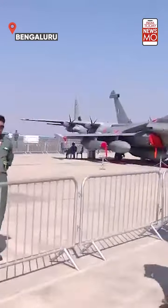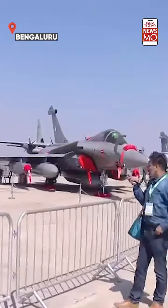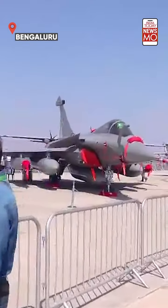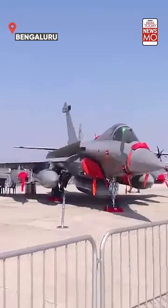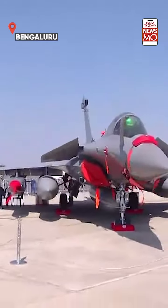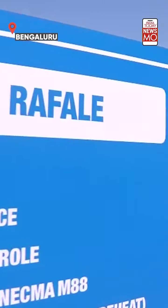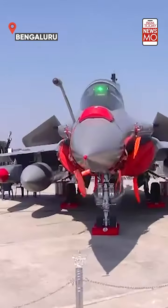The Dassault Rafale of France. That's the aircraft right here. Now the plane you see here, of course, is an Indian Air Force version, not a carrier version. But we are told that the Rafale is the aircraft that the Indian Navy has expressed a preference for because they find it to be much more compatible with its aircraft carriers.